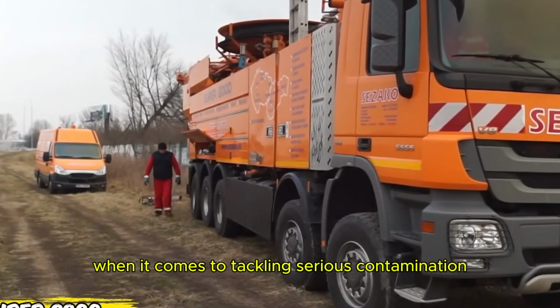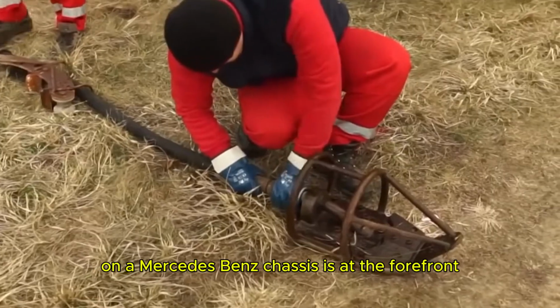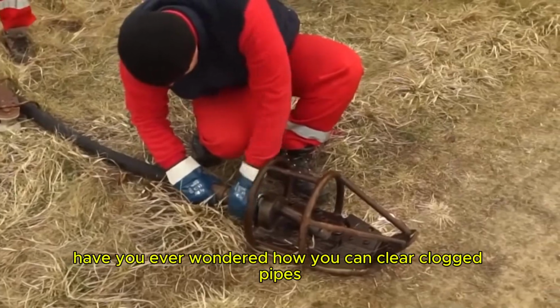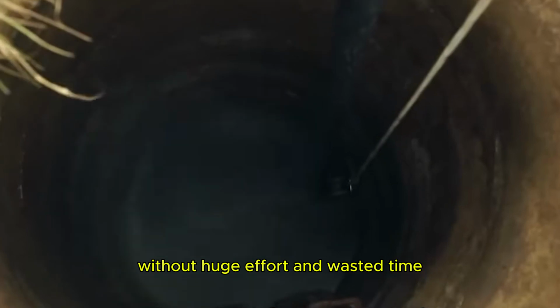When it comes to tackling serious contamination, the Super 2000 on a Mercedes-Benz chassis is at the forefront. Have you ever wondered how you can clear clogged pipes or retrieve waste from the depths without huge effort and wasted time? The Super 2000 knows the answer.